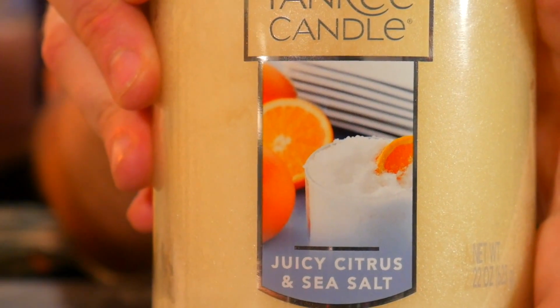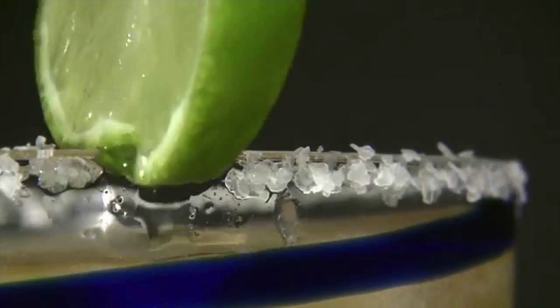And I have to say, I am picking up on a saltiness. Now, mainly, it's just my mind playing the association game. It's filling in the gaps. I'm seeing cocktails, I'm smelling citrus, my mind puts in the salt for me, but there is a saltiness here. And there's a touch of fresh mint here too.